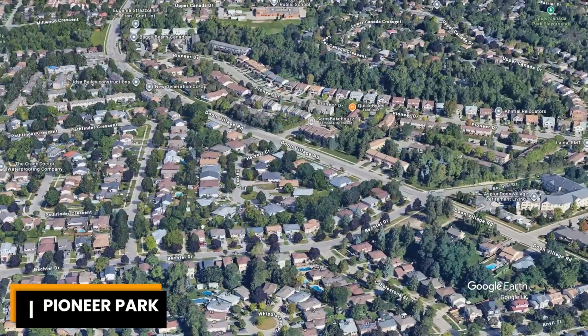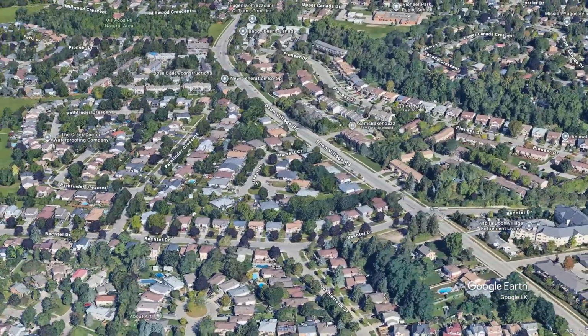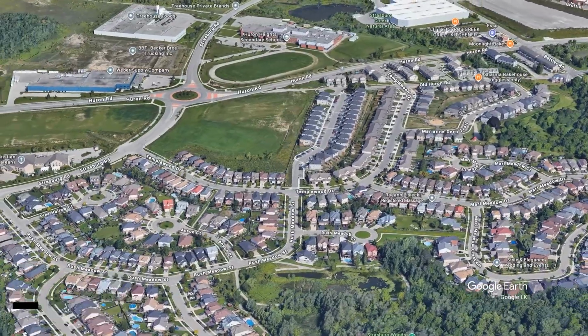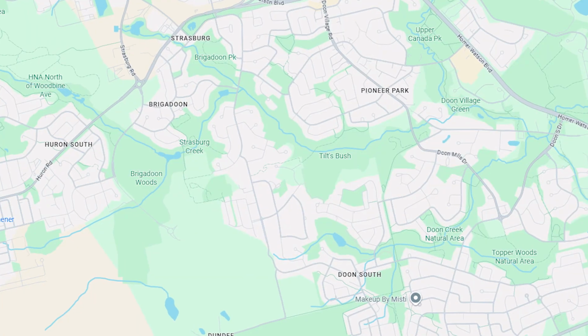Now let's talk about another neighborhood that's not going to be as new or refined as some of the neighborhoods we talked about, but equally desirable if you were to ask me, and that's going to be Pioneer Park and Brigadoon. We're not talking about Doon South. We are talking about Pioneer Park and Brigadoon, which are very close to Doon South if you were to look it up on a map.